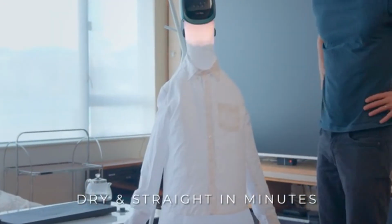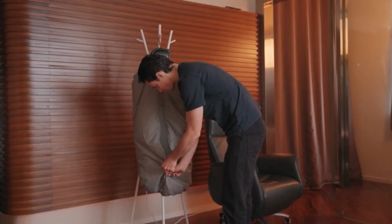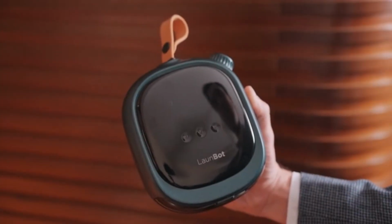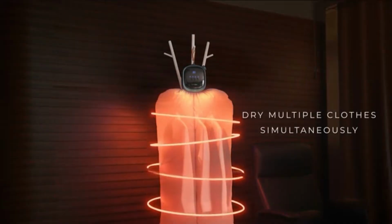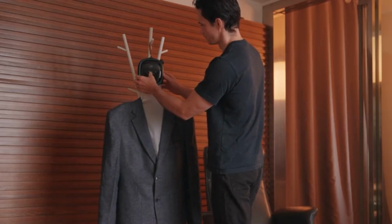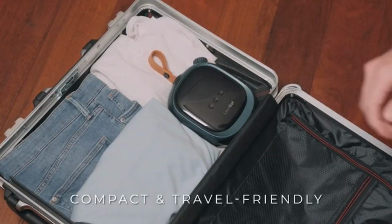Number 8, you can dry up to 5 items at once. The drying bag holds multiple small items, saving time and letting you dry more clothes at once. Number 9, the device is compact and operates at just 45 decibels, which is quieter than most home appliances. Plus, it weighs just 265 grams, making it travel-friendly for road trips, hotels, or long work travel.